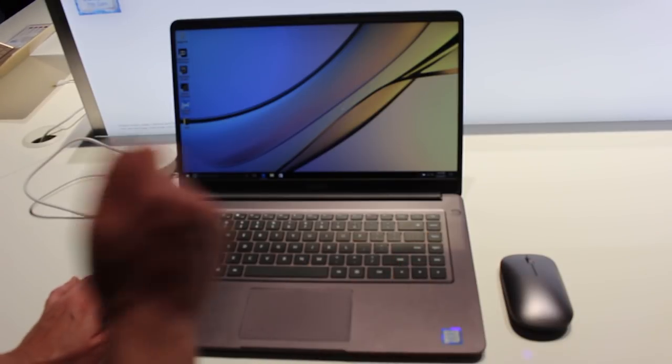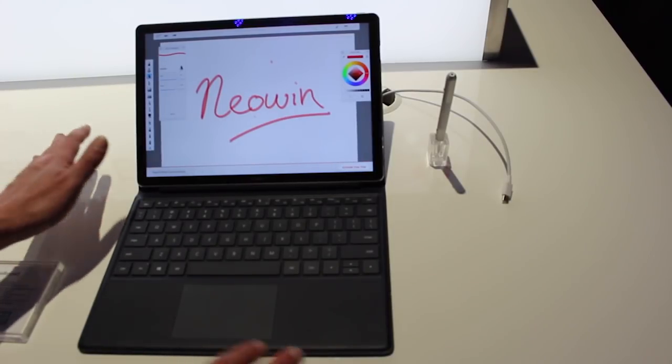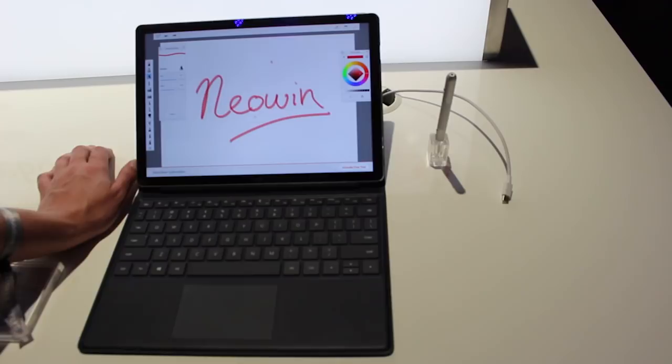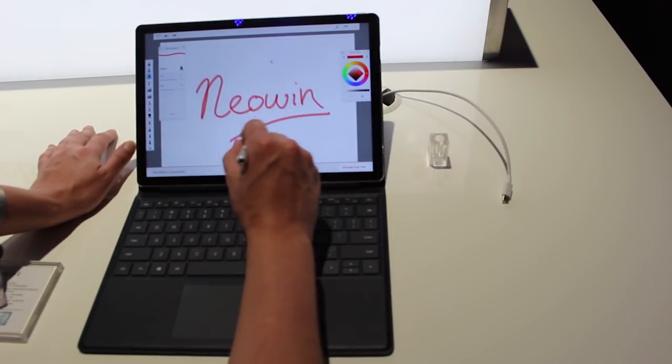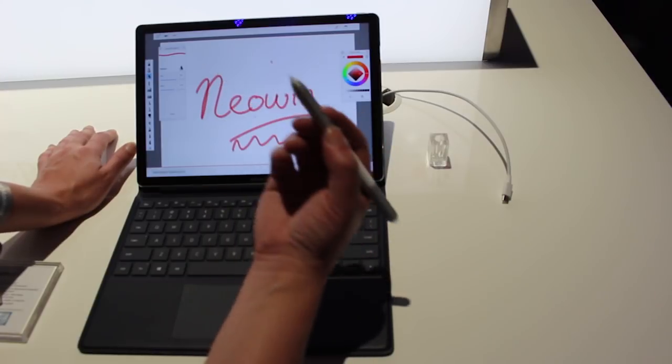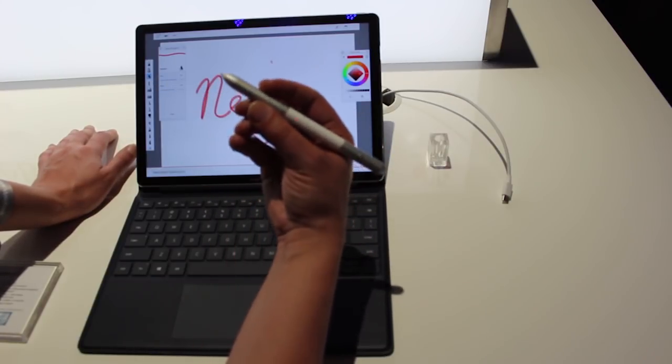Now let's have a look at another device. And this is the second of the new devices that Huawei introduced earlier today. This is the MateBook E, and as you can see, it has stylus support. It also has a rather nifty stylus. It feels quite nice, quite chunky in the hand, with several buttons on it.